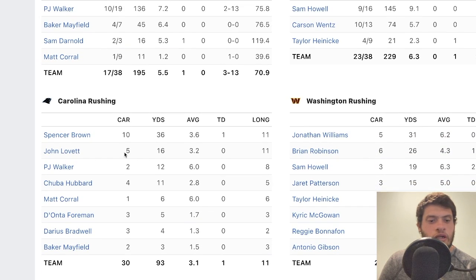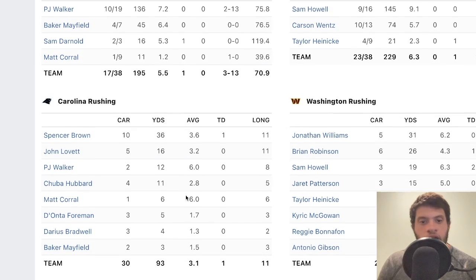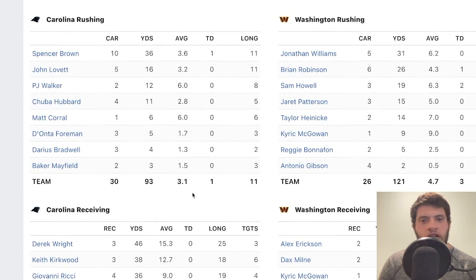He also ran, I think, for 3 yards, so that's not too bad. And in the running game, Spencer Brown had a pretty good game, with 36 yards and 1 touchdown, and the rest really weren't all that great. John Levy, PJ Walker, Chuba Hubbard, Matt Corral 6 yards, Deontay Foreman 5 yards on 3 rushes, Darius Bradwell only 4 yards, and Baker Mayfield only 3 yards.